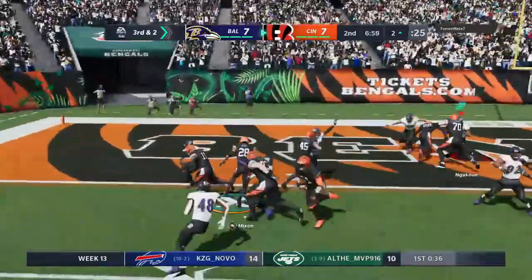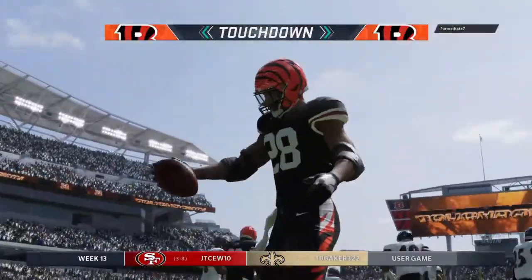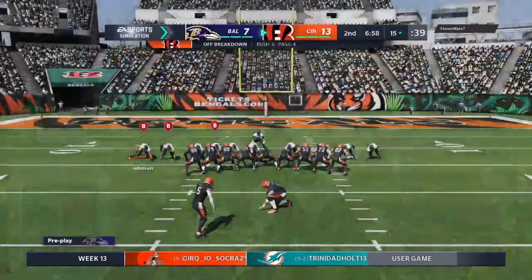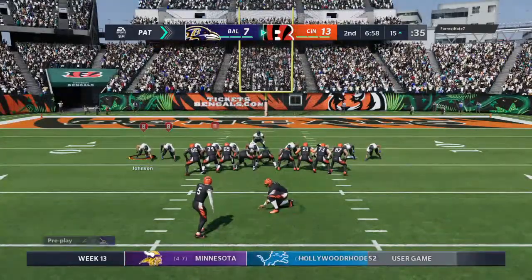Give to Mixon to try to pick it up. And he will take it on in for a Bengals touchdown. Joe Mixon becoming just the 2nd player with 30 touchdowns in a single year. And the Bengals have taken the lead.